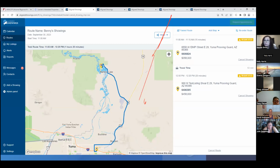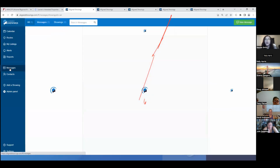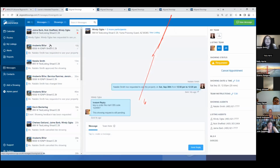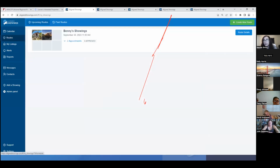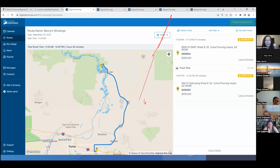It does send an individual message. So if I ever need to follow up, if I have something to say to somebody individually, I can do so in the messages. Otherwise, I can always view my routes area, go to my routes here. Maybe I'm ready to go on the tour with the client. I can share it to a clipboard. They can see the Google Map area.